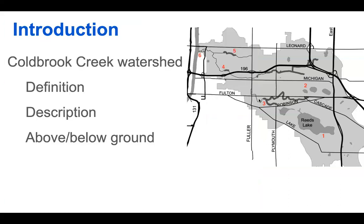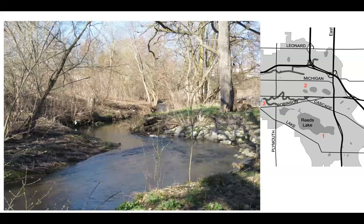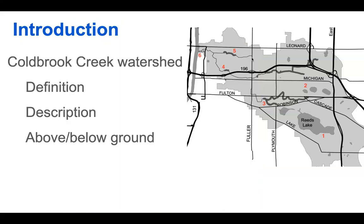Then, as Mary pointed out, these thin lines, the creek goes underground again, and you can't see it until number four here, which is part of Highland Park. The creek is above ground again there, and this is what it looks like here. This may be up to an eighth to a quarter mile stretch. This is looking west at that park.